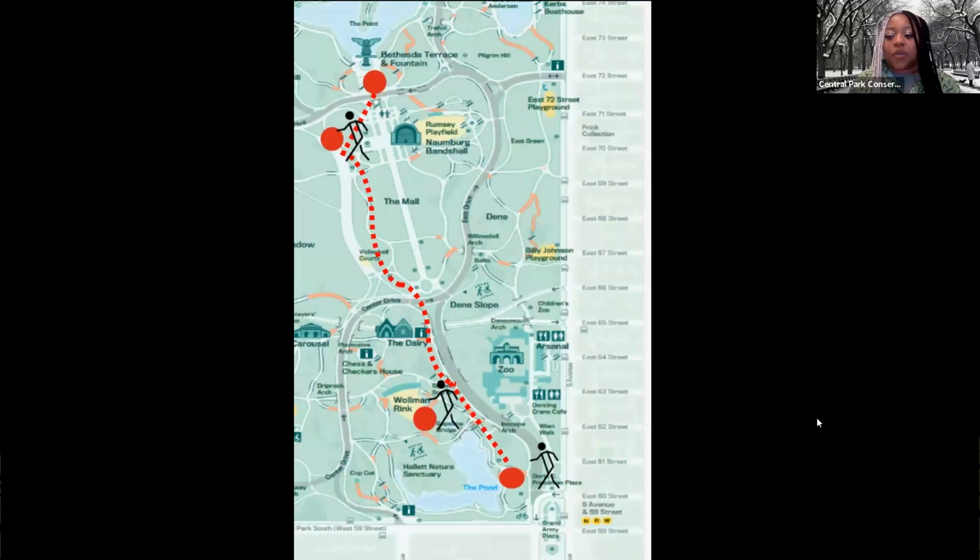All right, and with that, we are going to the center of Central Park, what we like to call the heart of the park. Definitely one of the most populated areas in all of Central Park. It's going to be none other than Bethesda Terrace.